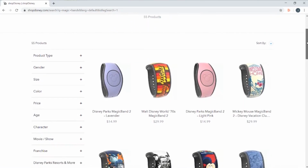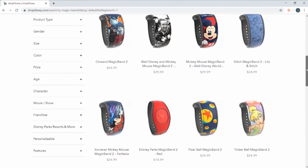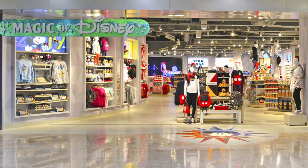If you're not staying on Disney property, no worries. You can still purchase single color or special edition Magic Bands at shopdisney.com. They have a ton of choices, and you can assign them to each member of your traveling party by entering the serial number into the My Disney Experience app or by calling the Disney Help Desk. And if for some reason you're unable to customize or pre-order your bands in advance, that's not a big deal. You can still get an uncustomized band for free when you check into your Disney Resort hotel, or you can purchase one of your liking at the various shops on Disney's property, or even at the Magic of Disney stores inside the Orlando International Airport.